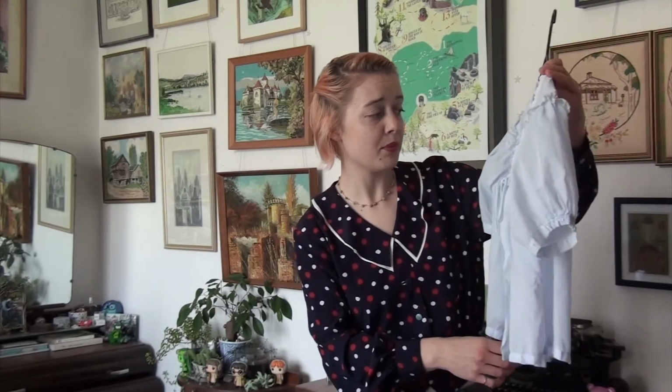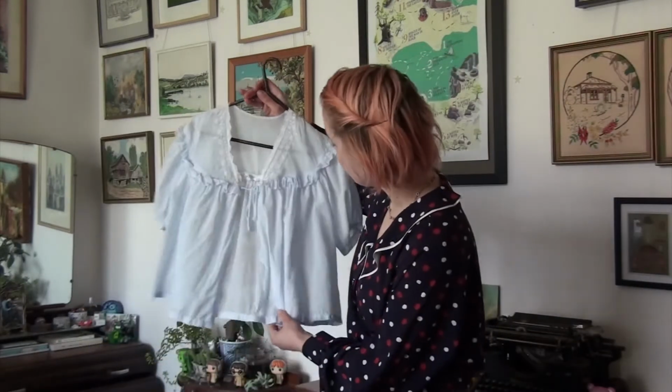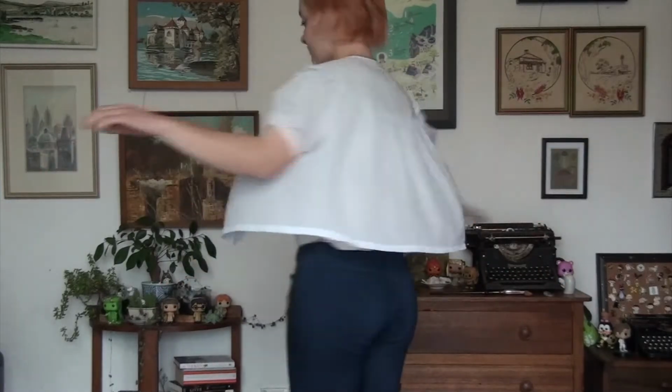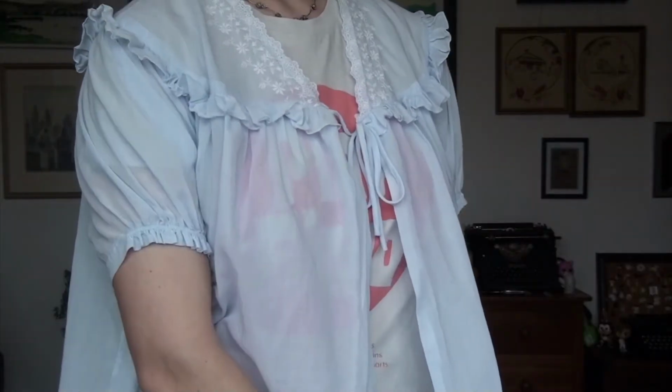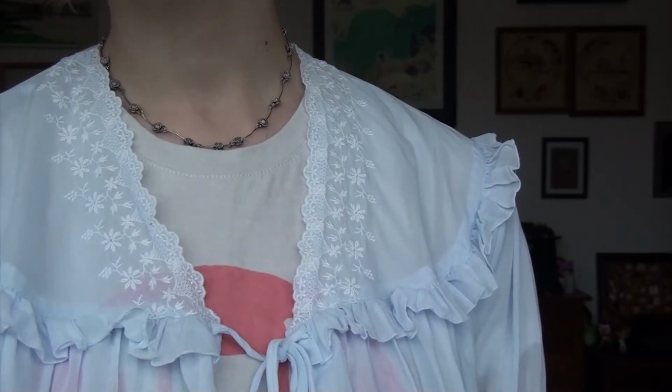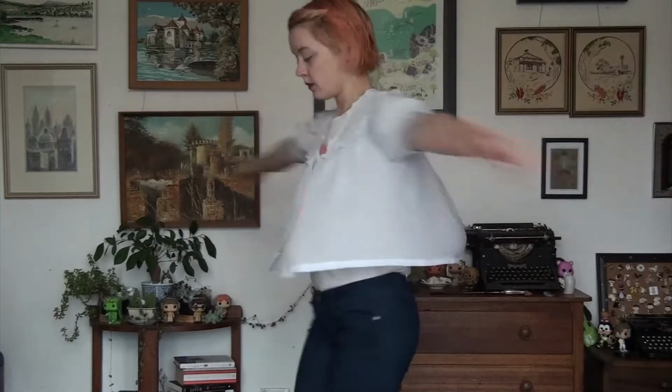And then this, I think this was 50 cents at an op shop, and it's this little vintage nighty cape, bed cape thing, I don't know. I love it so much. I love the colour, I love the kind of dainty delicacy. I love how it looks just paired with a regular outfit, which is how I would wear it, and it's so pretty. I apparently gravitate to this kind of light blue colour. I love it. It's so nice.